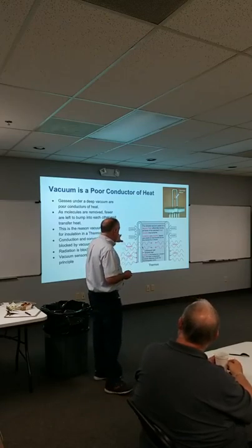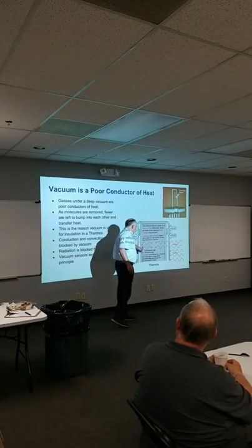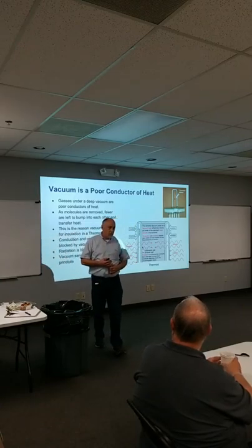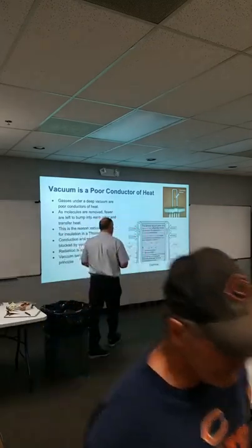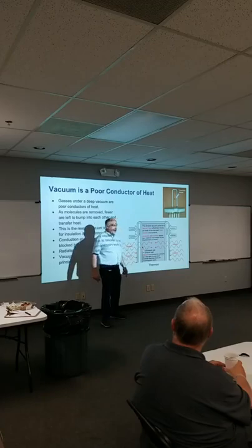When we look at a thermos, it's pretty interesting because you've got this silver wall inside a thermos. So we're blocking radiation, we're blocking conduction, we're blocking convection, right? The only place we can have a small amount of conduction here is at the top of the lid, so they try and keep that real thin.